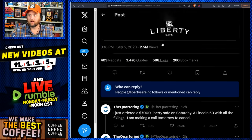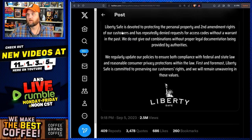And they put this statement out. Liberty Safe is devoted to protecting the personal property and Second Amendment rights of our customers and has repeatedly denied requests for access codes without a warrant in the past, which means they've delivered them more than once, by the way. We do not give out combinations without proper legal documentation being provided by authorities.